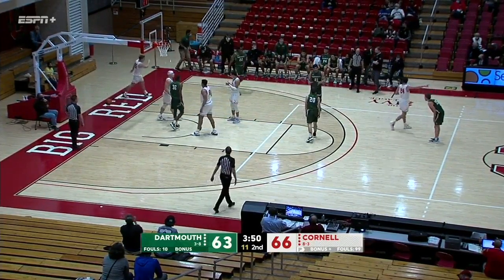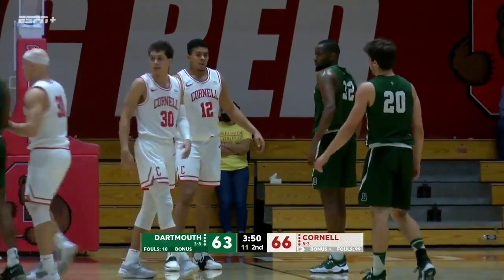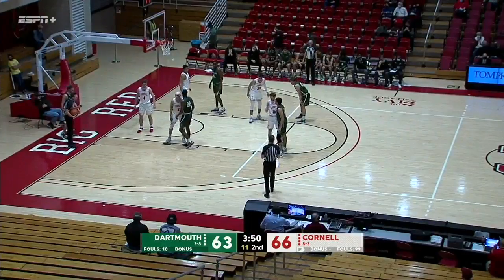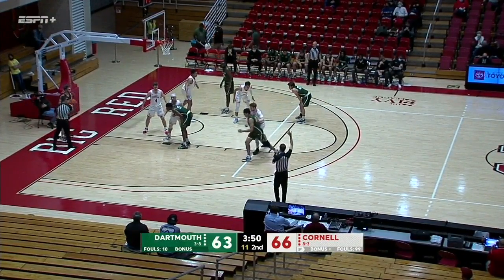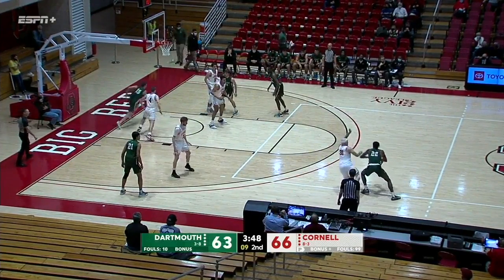Myrtle made the right play. Try to hit the bounce to Adelican underneath. Three ties, eight lead changes. Both teams shooting 50% or better for the game. Cornell in the second half still at 65% shooting.